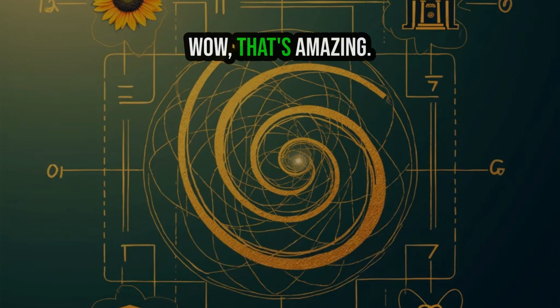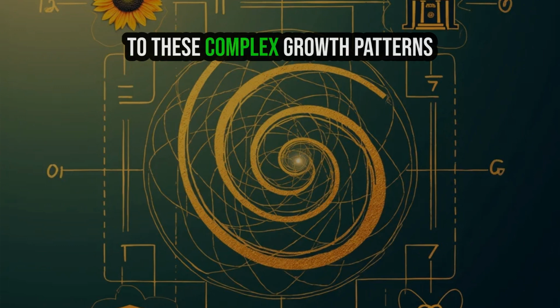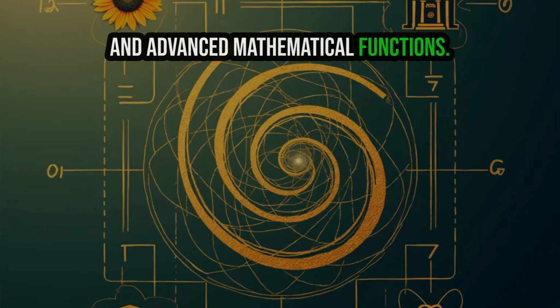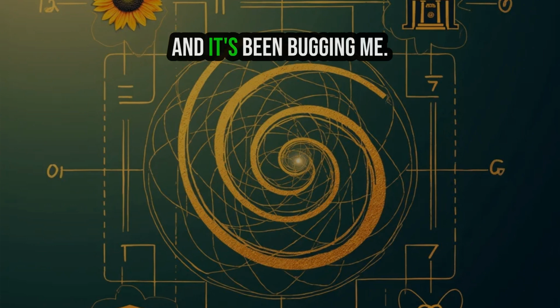Wow, that's amazing. We're starting to see how this seemingly simple sequence connects to these complex growth patterns and advanced mathematical functions. But how does all of this relate to quantum mechanics? You mentioned that earlier, and it's been bugging me.